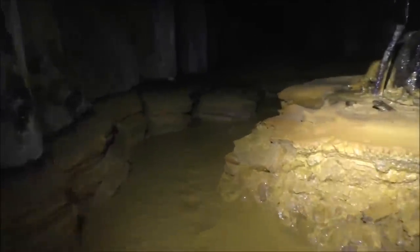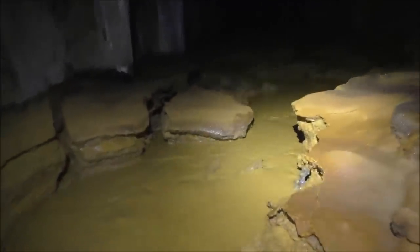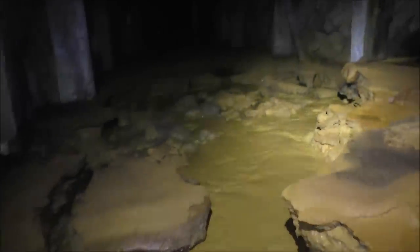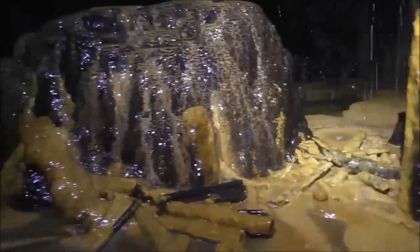It gets pretty yellow, that stuff. It's hard to get off your hands. It'd be good dye or something. I don't really know what it is. I thought maybe there's some sulfides in it, which there may be, but it doesn't smell like sulfur at all. So I don't know what that is. Not going to touch it.